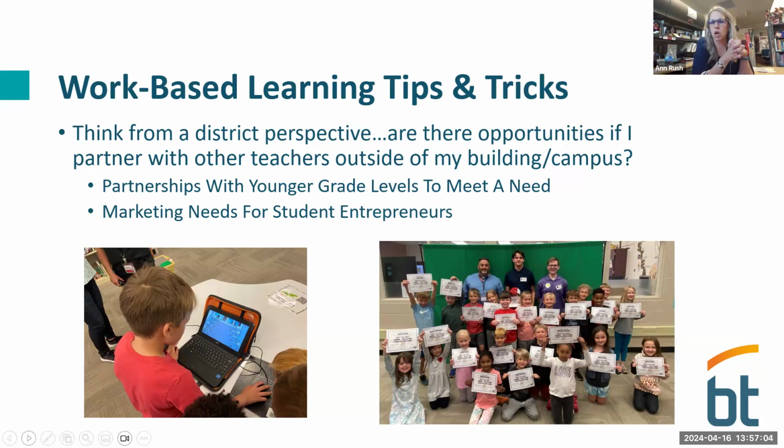We have an entrepreneurship center out of our former media center. Now, we also have various business programs across our district. A great opportunity for work-based learning is if one of those business teachers pairs with our entrepreneurship coordinator and is able to provide business or marketing support for those young entrepreneurs that are working with our coordinator through our entrepreneurship center.